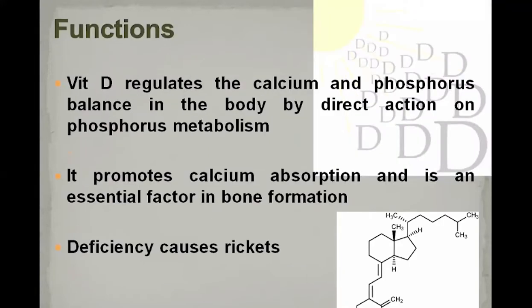A function of vitamin D is that it regulates the calcium and phosphorus balance in the body and promotes calcium absorption, which is major in bone formation. Deficiency of this gives soft bones or rickets, and other symptoms that will show may be dry, scaly hair, dry, scaly skin, and very soft nails. So this is the structure of vitamin D. Again, one of the things that will let you see that it is fat soluble are the long chains that are part of the structure.